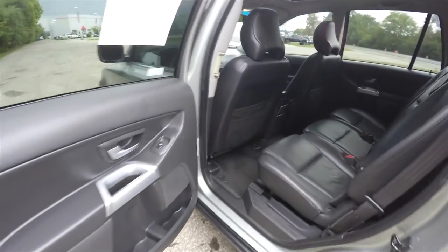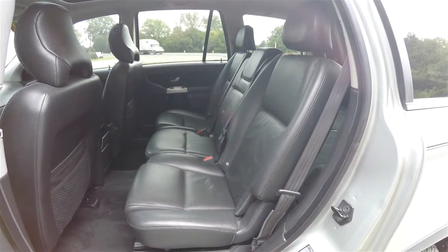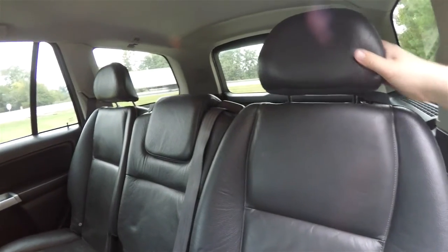All right, and taking a look at the rear seat. The rear seat does seat 3 across. It is a 40-20-40 split folding bench seat. Integrated head restraints.